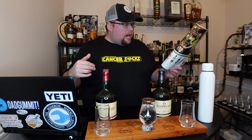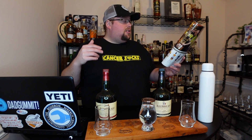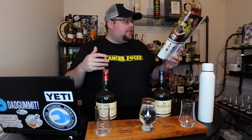Then there's single grain, which is whole unmalted cereals with up to 30% malted barley. That's in a column still, the very thin, tall column still, which is pretty typical in America. And it's also made at one distillery. And then there is blended Irish whiskey. This is grains of any of the above combinations that we mentioned. It can be a pot or a column still, and can be made at a single distillery or multiple distilleries.